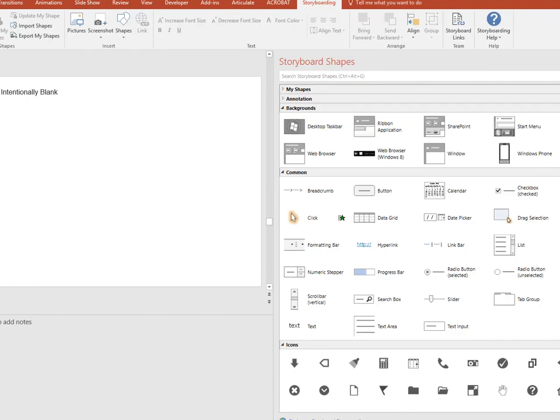What I would like to do is show you how this works in PowerPoint. So we've gotten out of presentation mode, and we're into the regular PowerPoint user interface, and you'll see that once you install this add-in called Microsoft Visual Studio, you will get a new ribbon called Storyboarding. What it basically has is a bunch of pre-designed shapes that you can use and drag and drop onto your slide.